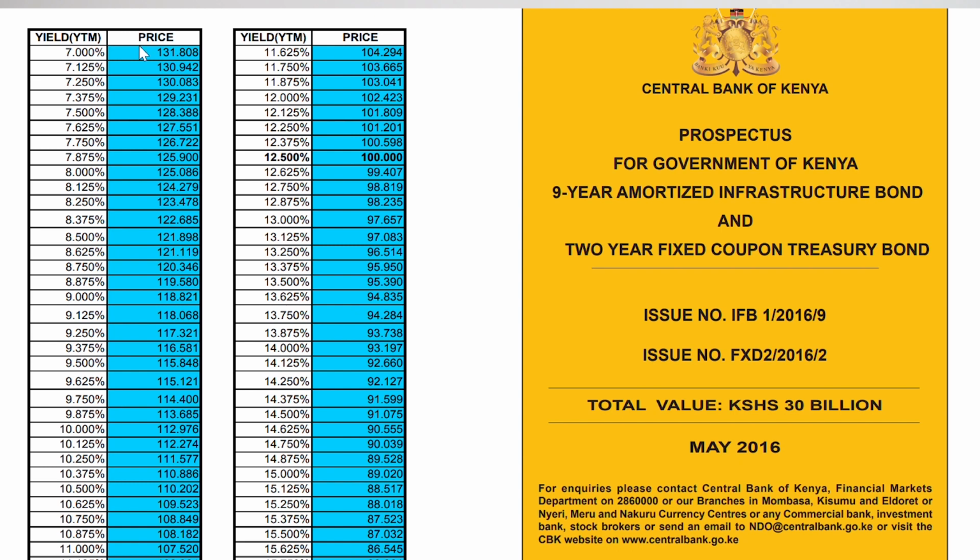Now, there's this table over here, and I'm getting questions on what this table is about, the yield and the price. Now, we have two rates mostly used in the world of treasury bonds. The coupon is fixed. Once the market determines the coupon, then it's fixed in its entire life. But there's something we call the yield. That is a rate that is used in the market that keeps fluctuating. It's a rate that changes every now and then.